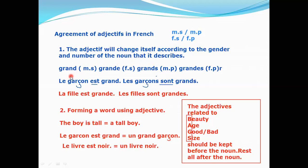So let's take an example. We take an adjective called grand. In masculine singular form, this is grand. In feminine singular form, it will become grande. In masculine plural form, it will be grands. And feminine plural form, it will be grandes. So these are the four forms of the adjective grand.